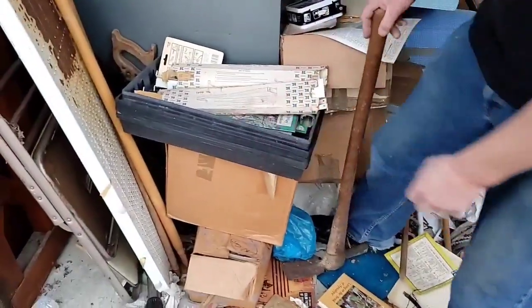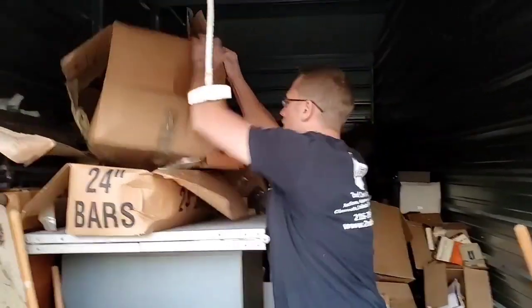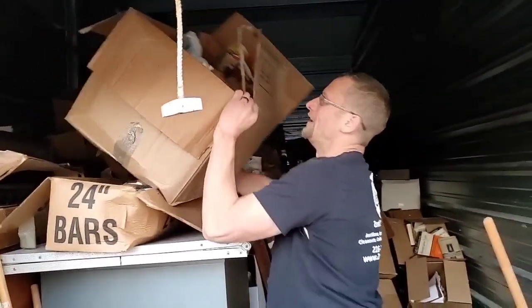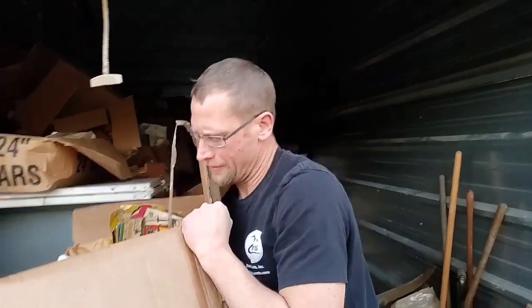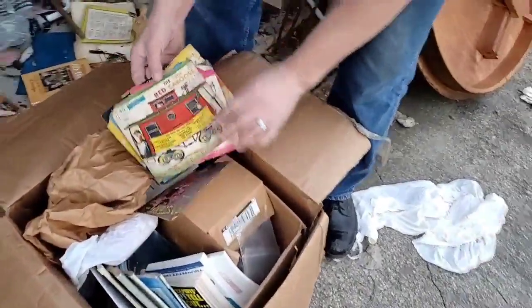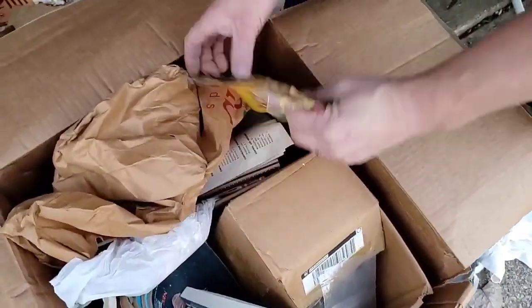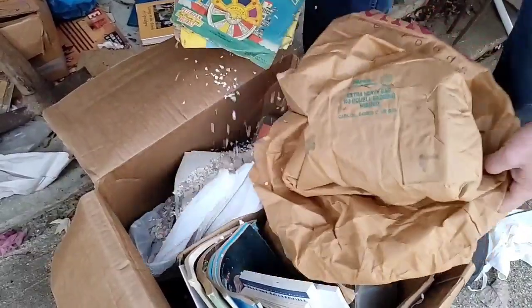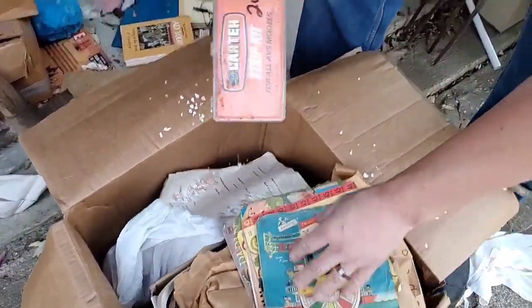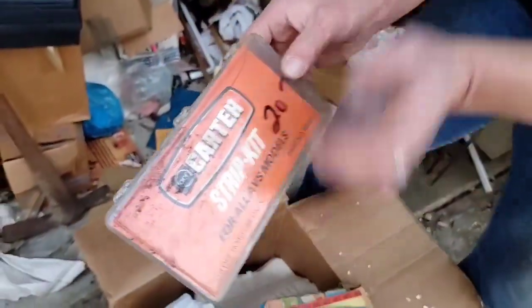National Geographic magazines, we don't want those. They could have left anything, like the file cabinet. We're gonna have to go through all that. Let's see what's inside. Oh my gosh. Heavy box. See, look at this. It looks like 45 records, but they're not in there, but they are covered with 45s. Whoa! And a nice little Carter strip kit.